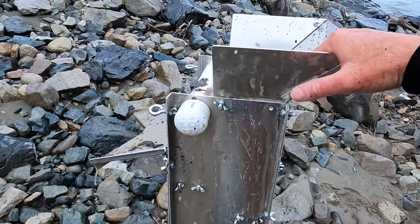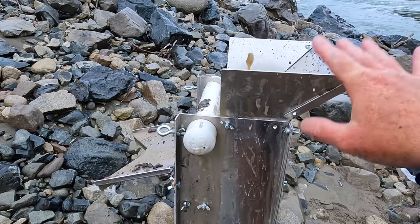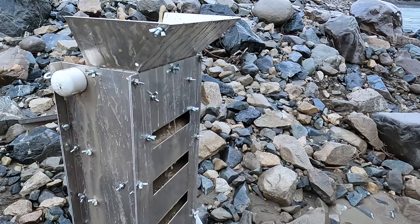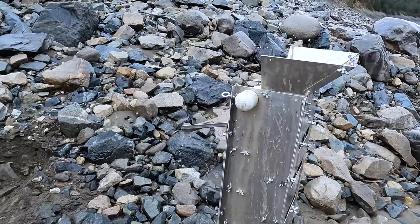The hopper is a must. The chute and hopper, they're optional for this machine, but I would say they're must-haves. It just makes working the machine so much easier. And yes, this second run here is going a lot better than the first.